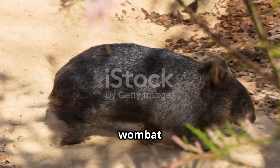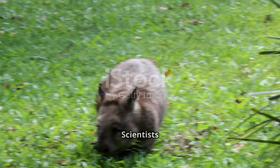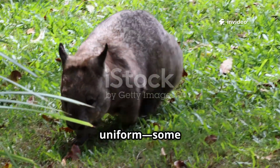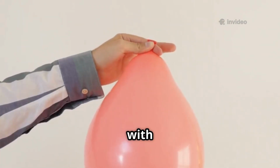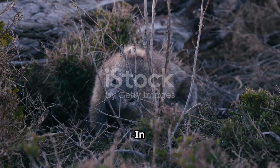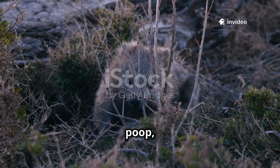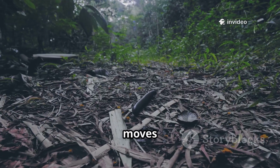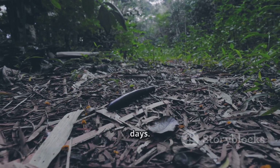So how does a wombat create a cube? The answer lies deep inside its gut. Scientists discovered that the wombat's intestine isn't uniform. Some sections are stiff, others stretchy. Imagine squeezing a balloon with stiff and soft spots. You'd get ridges and flat sides. In the wombat's final meter of intestine, stiff sections flatten the poop, while flexible grooves shape the corners. As the dry waste moves through, rhythmic contractions sculpt it into cubes over several days.